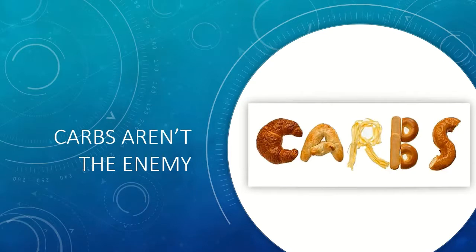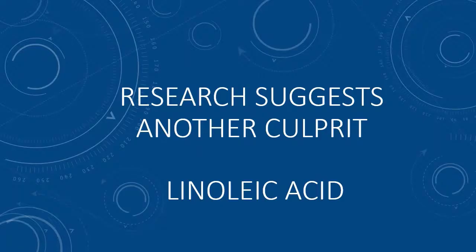We've talked about oils and we've talked about all these things, and I couldn't have a discussion of diet without talking about carbs. We always say avoid carbs, carbs are the enemy. Well, based on all the things we've been talking about, carbs aren't necessarily the enemy as much as some of the other things we're talking about.